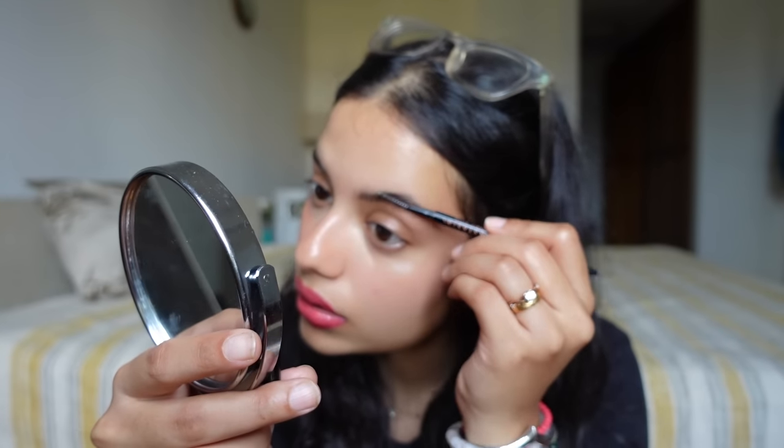Once that's done, I use this spoolie to just comb it out. I don't know if you can see much difference, but I think that's also the point. I feel like this is more defined and this is kind of feeding into the background. This is main character energy. This is background character energy. You know what I mean?